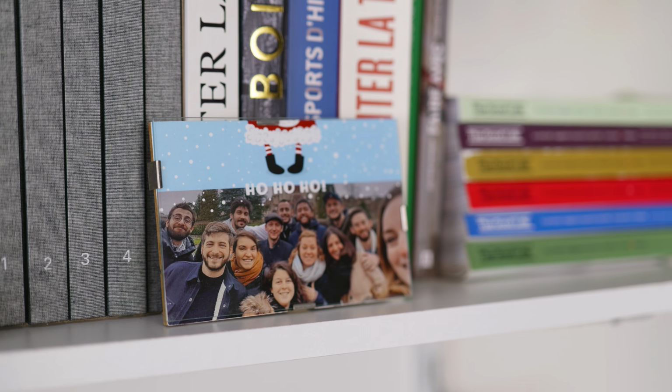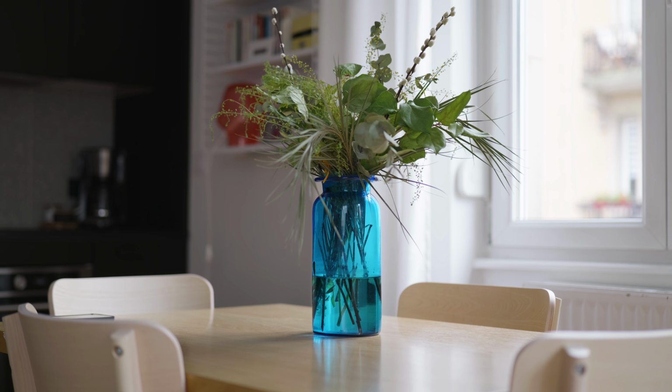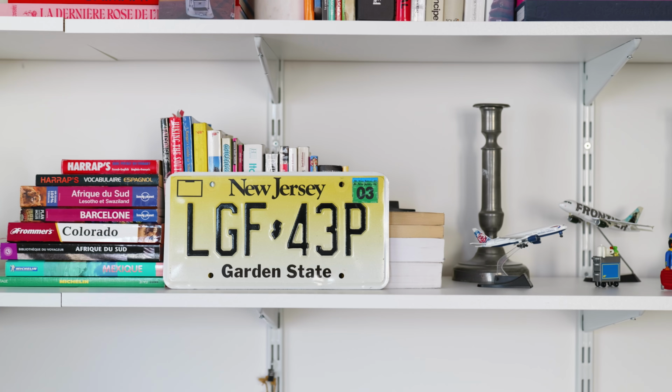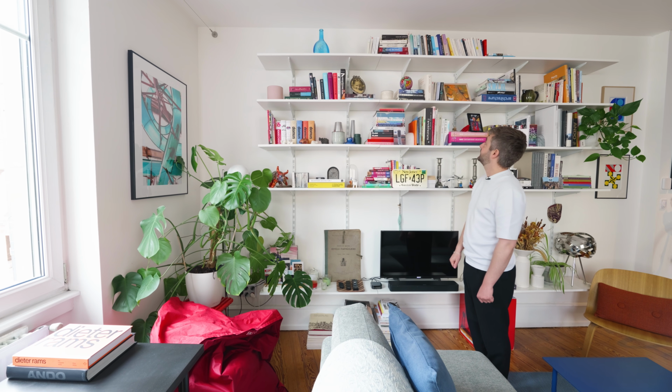Downsizing for me wasn't going minimal. It's really keeping things that have a story and that I have a memory with. I have things from my grandma that I got from her place when she moved out. This is our license plate from the US when we lived there. That's a photograph of my sister when she was really young. I think she's just adorably cute in it.